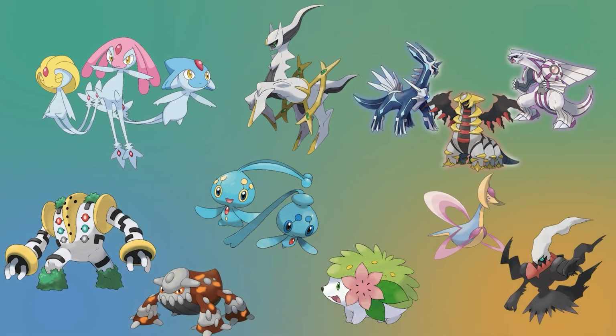Finally, let's take a look at the legendary Pokemon of this generation, and there are a lot of them. First off, looking at this group as a whole, it's clear to see that the increased level of detail is equally present among these legendary Pokemon. Although legendary Pokemon have always had more complicated designs in general, so I think it's more fitting.